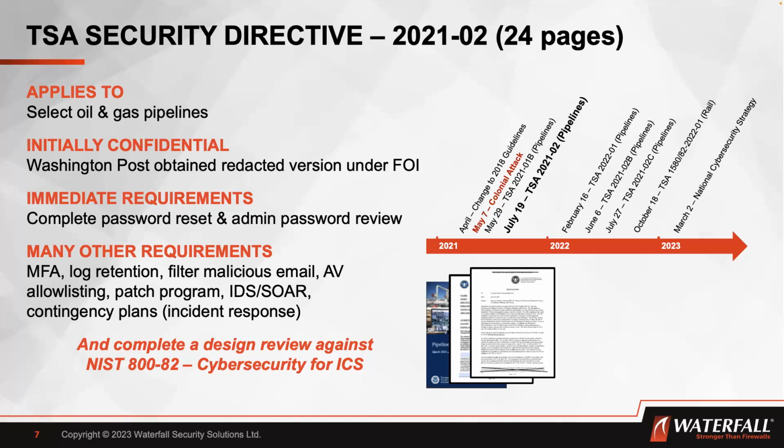It was seen by the industry as really, what's the right word? It was very detailed, very demanding. You have to do this stuff, even if some of this stuff was really very hard to do in the industrial network. Next slide, please.